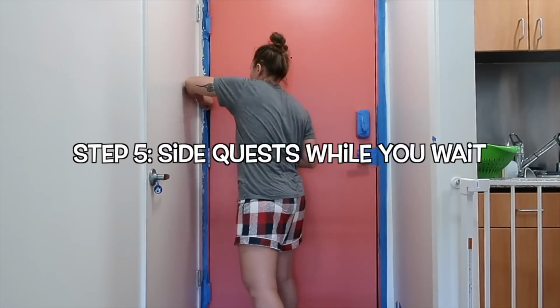Okay, all the holes are filled with drywall spackle. We have to wait until all of these turn white completely, and once they turn white completely, I can sand them, and then I can do a second and third layer. So now we just wait.